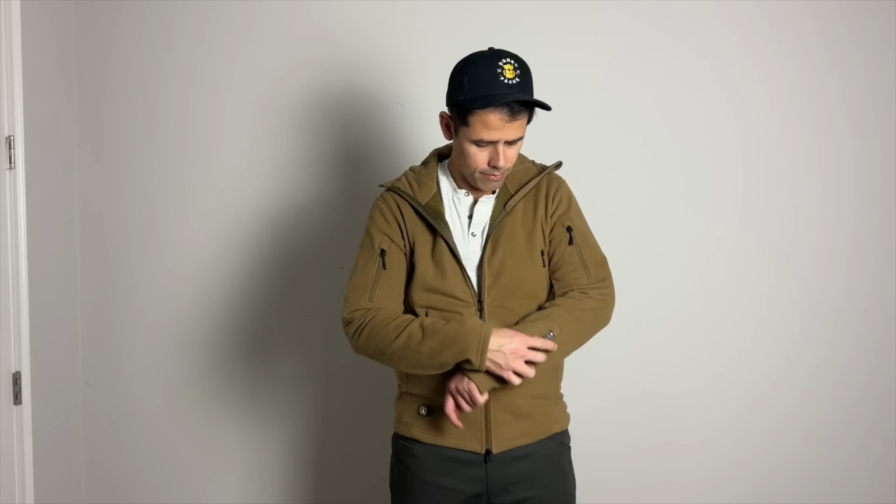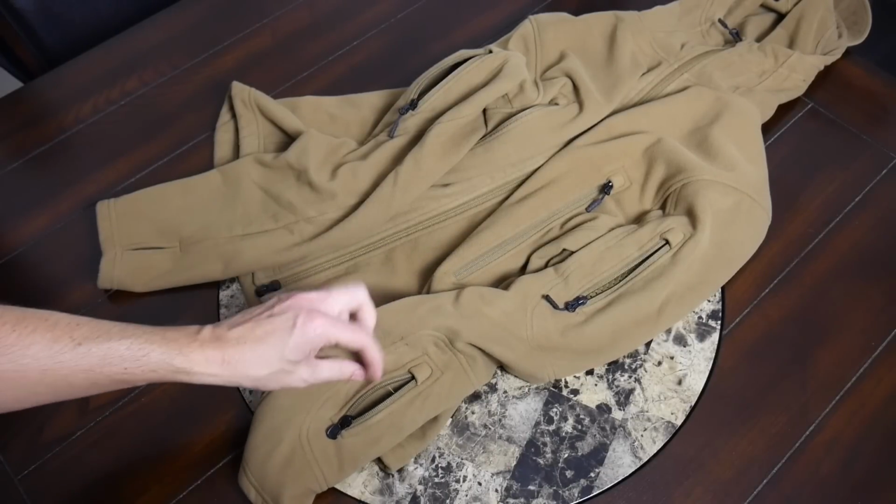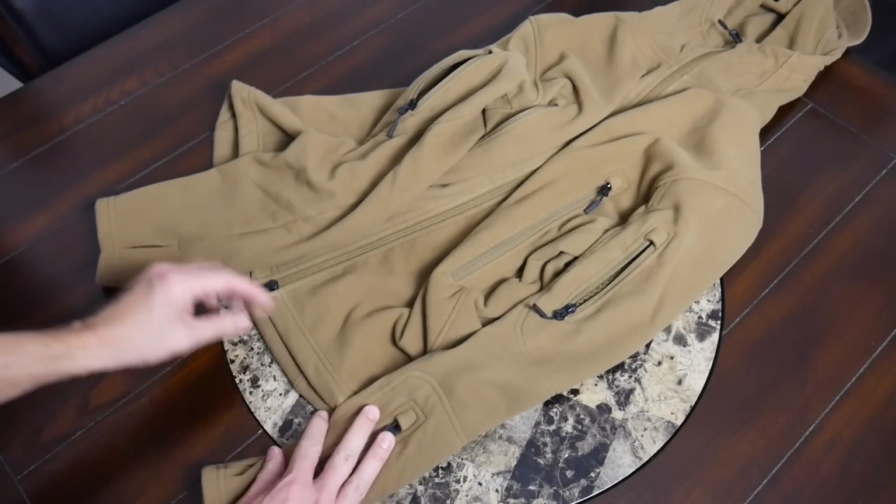And on the bottom of the sleeve, you have one extra pocket on the left-hand side. That is a perfect spot for my AirPods, but there's enough space there for something else that you want to be able to reach very quickly. And on the sleeves, you also have the ability to put your thumbs through these loops, and this will help keep your hands a little bit warmer. So it's great to have that feature as well.